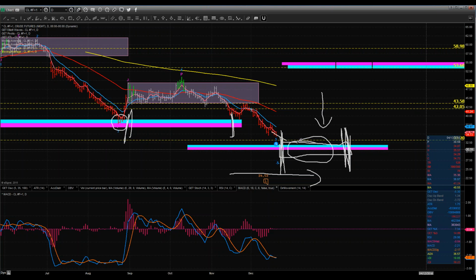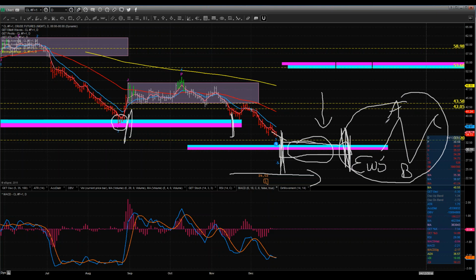Once we get down to this area here, I'm calling oil to start a choppy consolidation in an ABC pattern like that, which is what we typically get in an Elliott Wave 5. This can carry us out into the mid-January, early February timeframe, maybe even into March, springtime, before we start to clear and start moving higher.